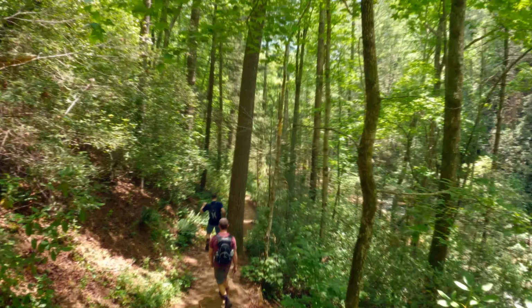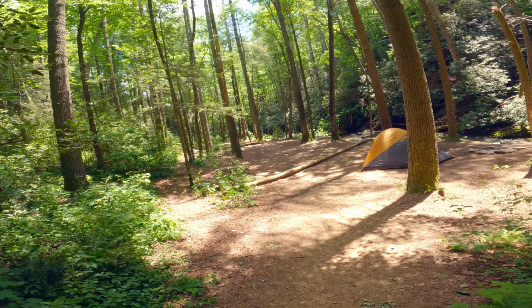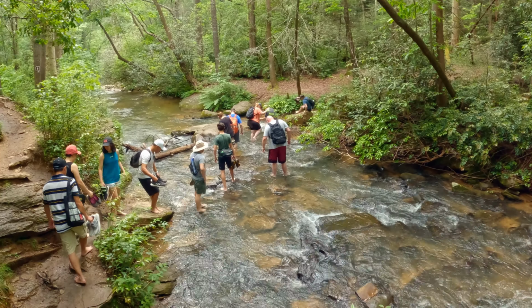Look at that. It is open up. The bridge is out up here. There's normally a bridge. A hurricane knocked it out, so all of these people are getting wet. I think there's probably a better way back there where we don't even have to get wet. We're gonna do it the adventurous way.